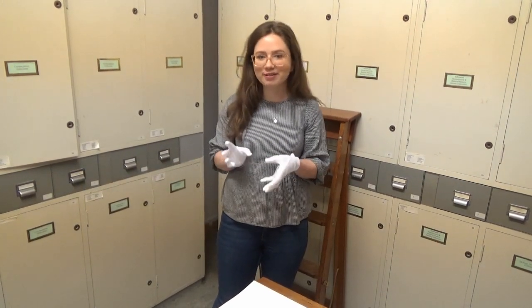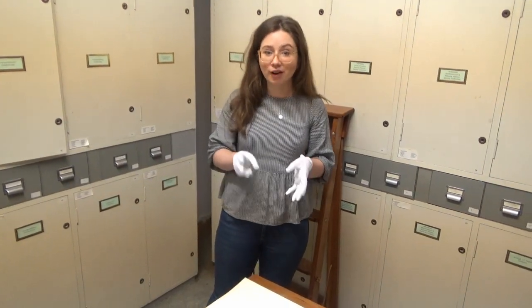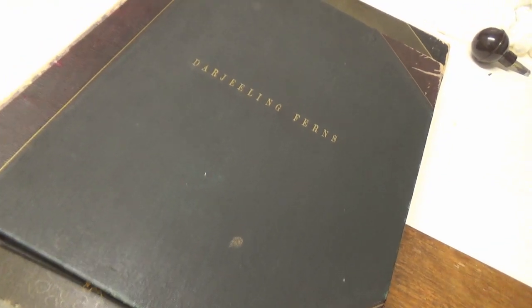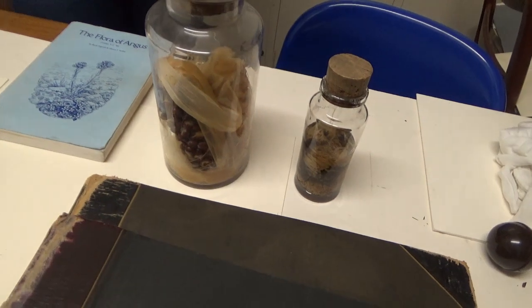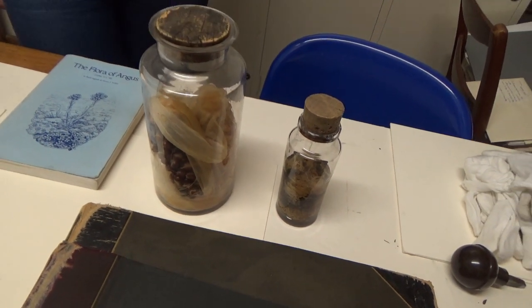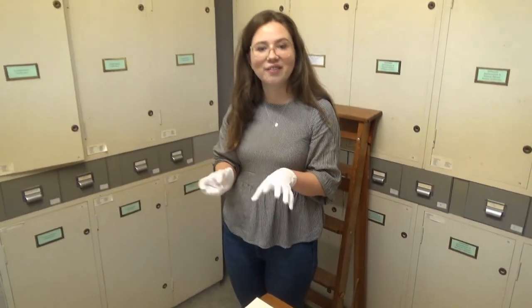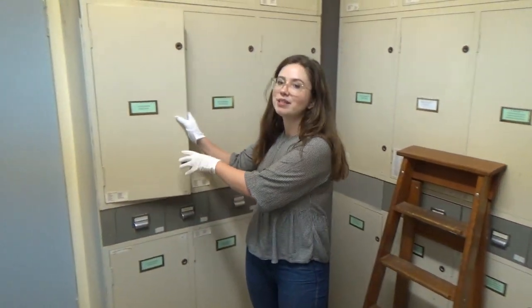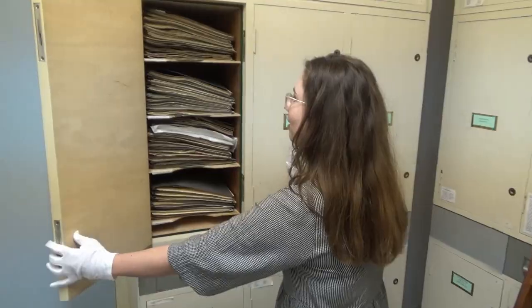These specimens come in a variety of different forms, so some of our older specimens are bound together in these beautiful books, and then we also have some that come in kind of spirit jars preserved in alcohol. And then finally I want to show you our largest collection, which is the Corstorphine collection, that comes in these specimen sheets.